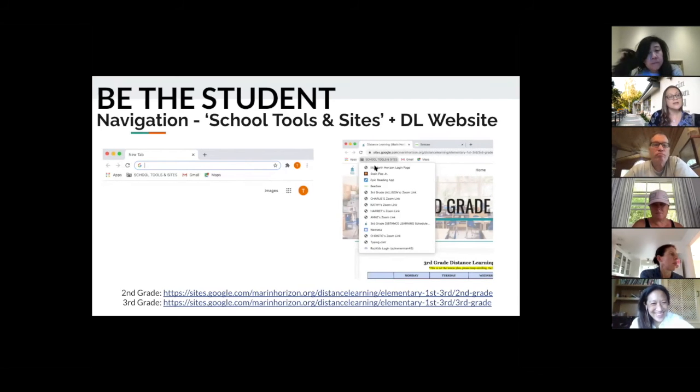In particular, it's really important to click the iExcel link at School Tools and Sites because we have a special login page that isn't the main iExcel site. So if you encounter any issues, or maybe your child is trying to get to a site and they're not getting there, make sure you're tapping on School Tools and Sites and choosing it from here. Many of their passwords are automatically saved, and we set that up while we were in person.